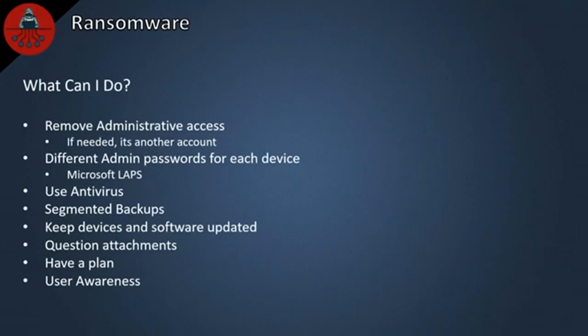Having a plan is obviously great. So like I said, do you have a security team? If you're a smaller business and you don't have a security team, go ahead and think of that now. What if things were to hit the fan today from a ransomware attack? Who would you call? Go ahead and get that plan now. If all of your backups were to go, what are you going to do?